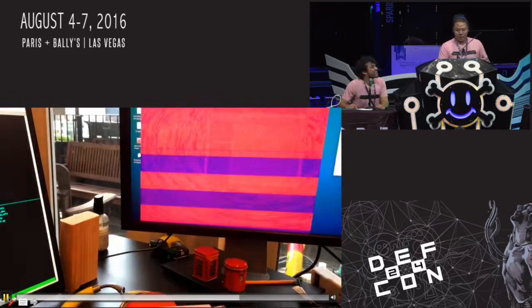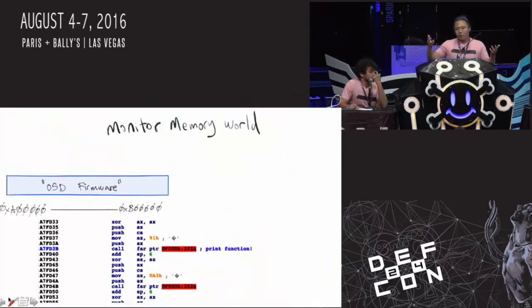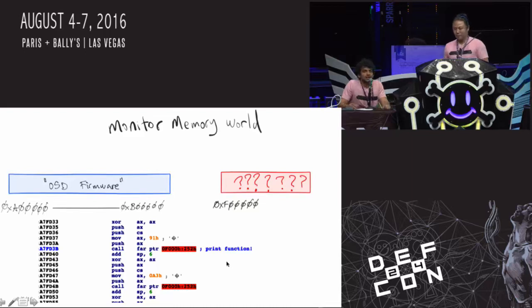Now that we are able to dump some memory from the firmware, we're looking at the code with most of it disassembled. We noticed that the virtual memory address map is between this and this, but there are all these far calls to a very mysterious memory region. We thought there was no reference to it, and we did not understand how to get this code. So we started dumping code.